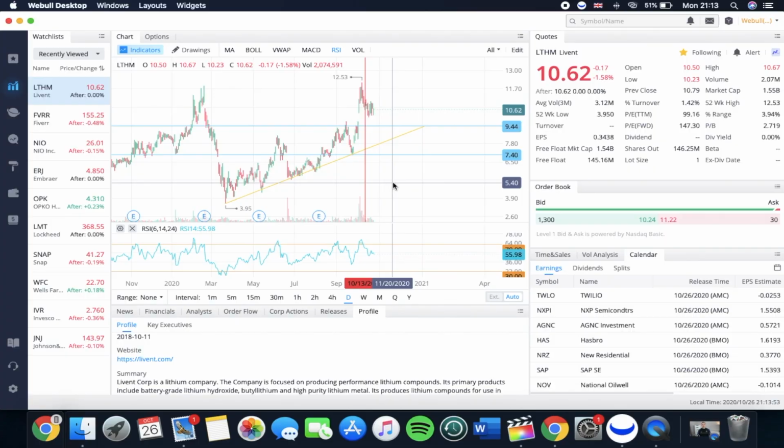When I found this company, it was at $6. It has now hit a high of $12.53 and is now at $10.60, so there is a bit of a pullback. It has a market cap of about $1.5 billion, so it is a relatively small company, and it doesn't have any dividends. Definitely one to watch because it is going to follow the EV market, it's connected to supply and demand. So more demand for the lithium will increase the price of the stock.